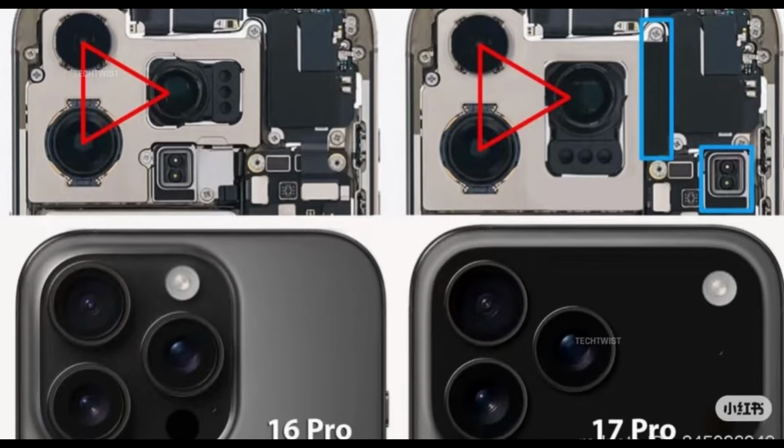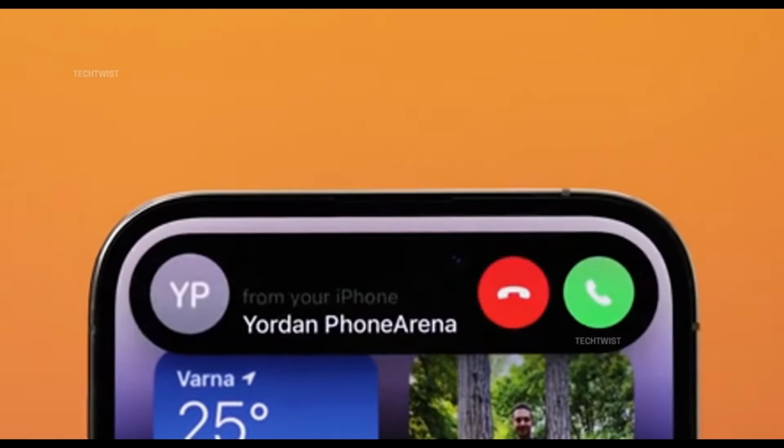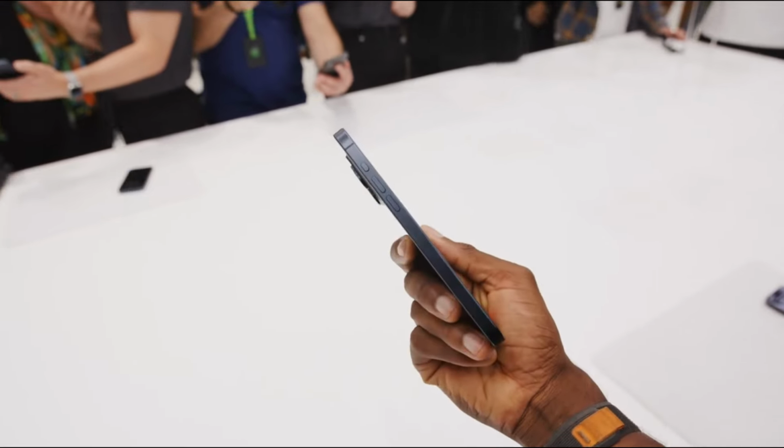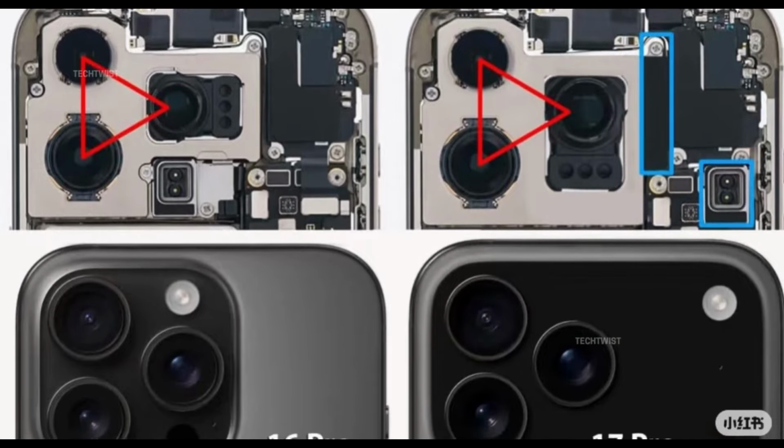The usual square bump is gone. In its place, a stunning horizontal camera bar that stretches across the back, similar to the Pixel 9 Pro. It's sleek, futuristic, and totally unexpected from Apple. But that's not the only surprise.